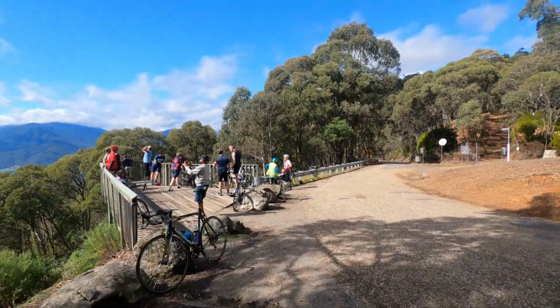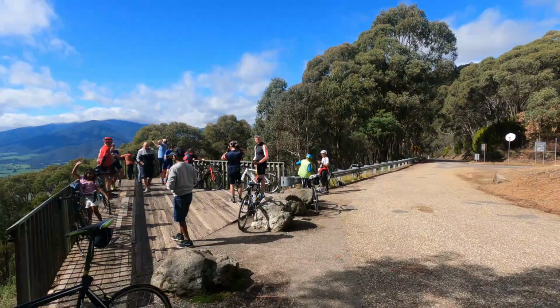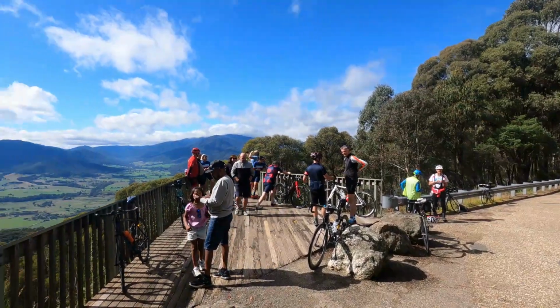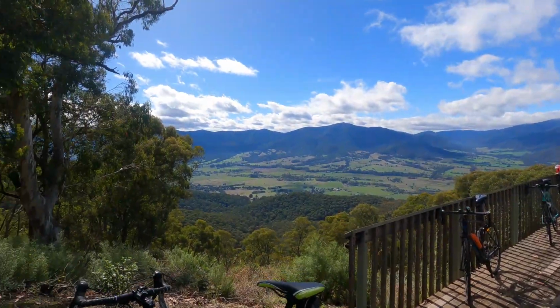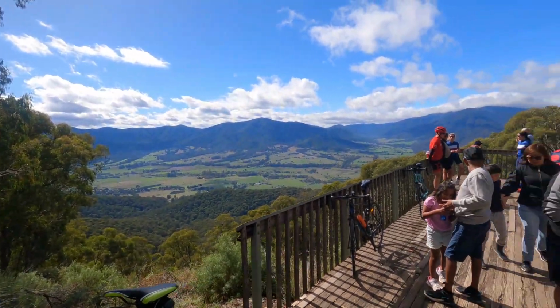Overtaken by cyclists this morning. Anyhow, beautiful day, the weather's cleared up. Great view down the valley. They just rode up the mountain. You can ride.